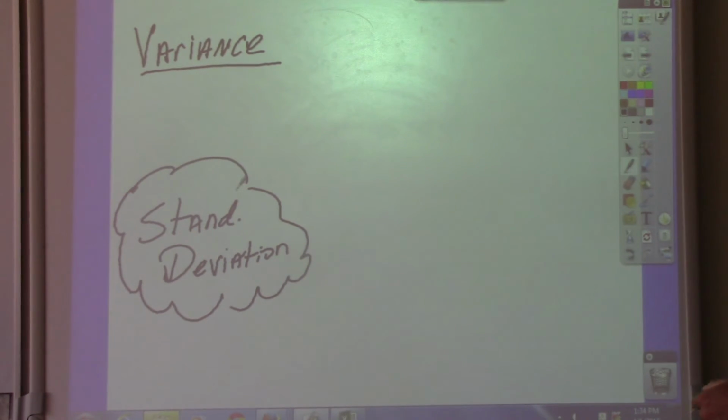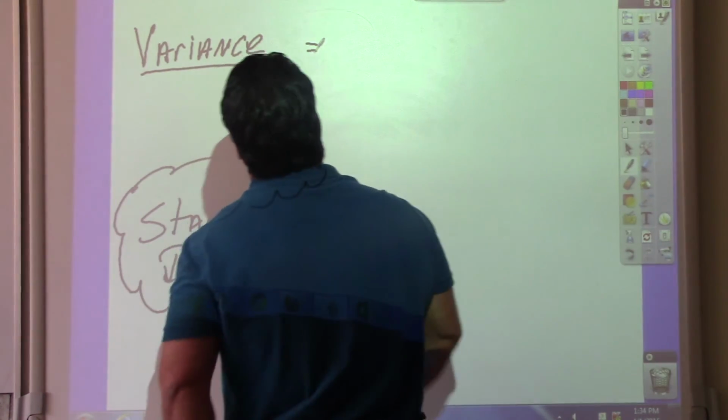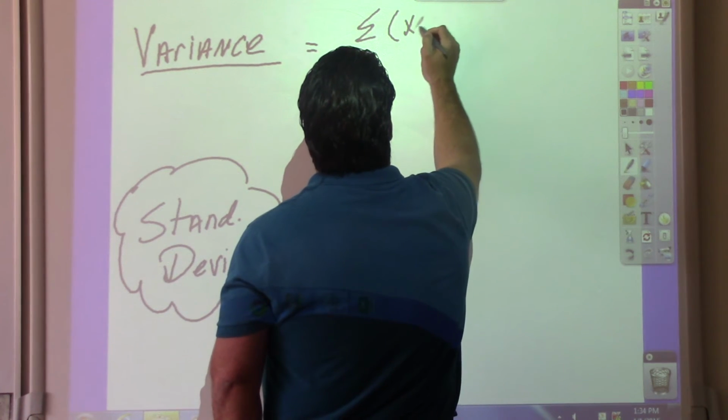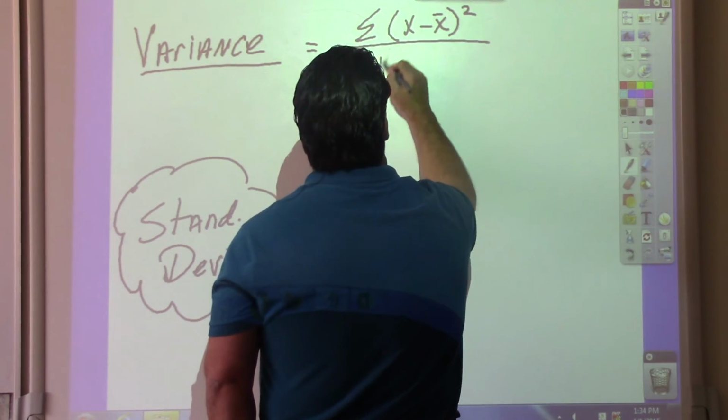Now, the formula for this looks very intimidating, but it's not really. It is the summation of x minus x bar, quantity squared, over n minus 1.